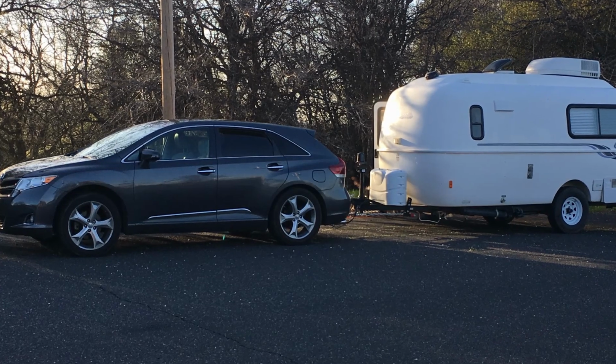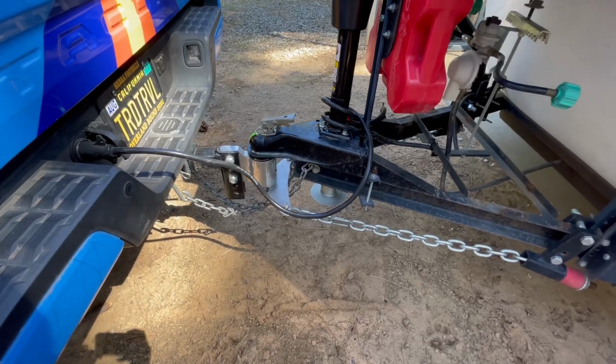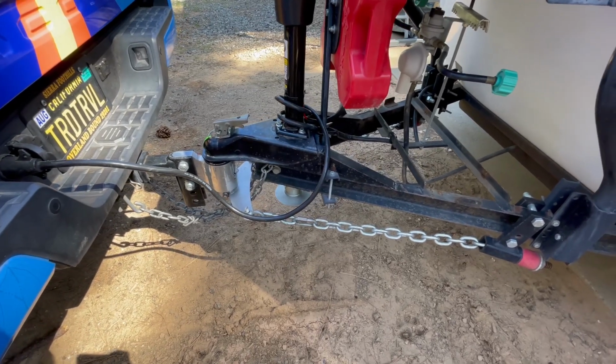The advantage of a lower tongue weight is that your vehicle won't sag as much. Also, some tow vehicles are restricted to a lower tongue weight. The important thing to think of is that you want to maintain the proper balance in your trailer so you don't have trailer sway. We use the Anderson no sway hitch in our Casita and we have been really happy with it. The clear winner on trailer weight, Scamp.